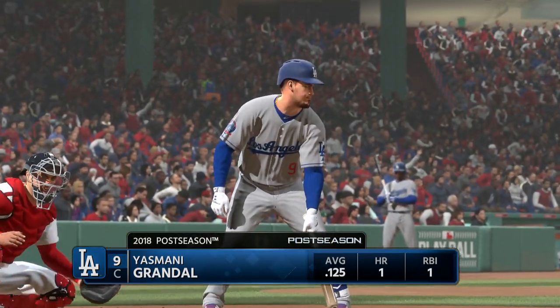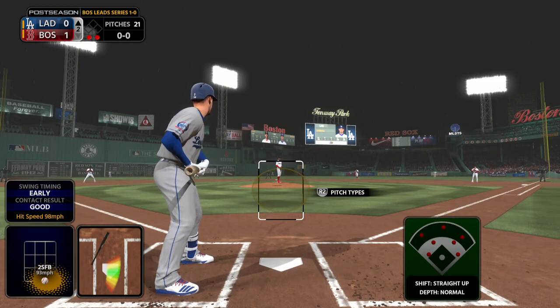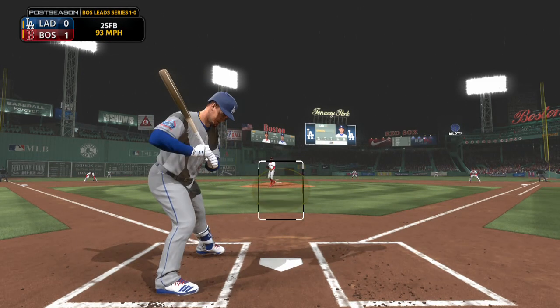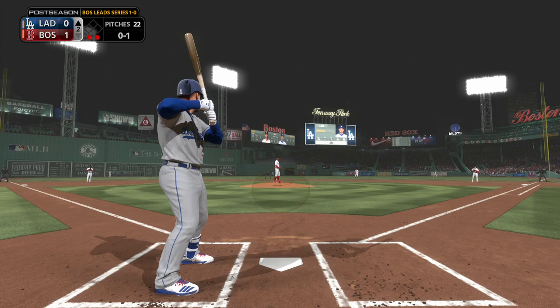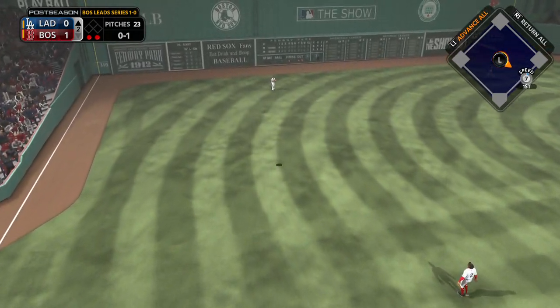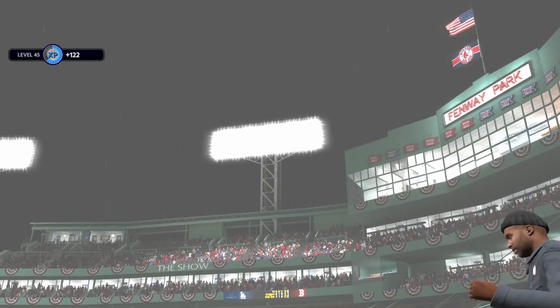So striding in, Yasmani Grandal. He'll work on keeping this top of the second alive. He's ready. Here's the first offering. Takes a high fastball for a strike. In the air now out to left field. Benintendi is camped under this one, and he will put it away to retire the side.